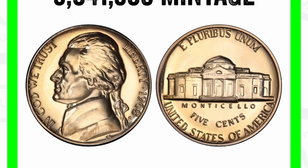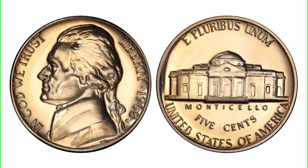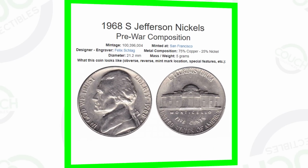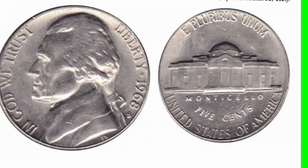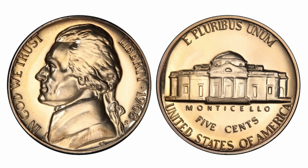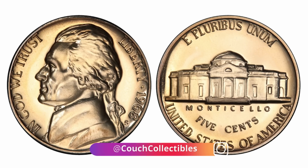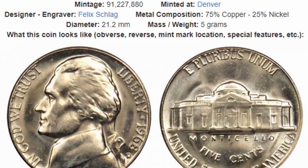Now, the proof coin here, 1968S, they only made a little over 3 million of those. But that is not to get confused with the regular business strike 1968S, because they produced over 100 million of the business strike 1968S. So there's the S mint mark for 1968, regular business strike, and then the proof coin where they only made 3 million. So don't get those two confused. I do have a whole video describing the difference between proof coins and business strike coins, so be sure to check that out. Now, this 1968D here, this is a business strike as well. They made 91 million of those coins.